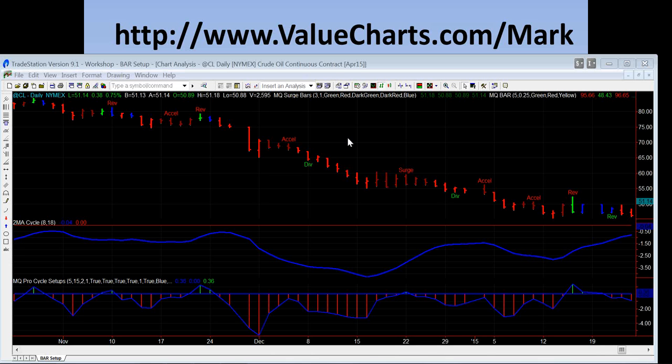Okay, what is the difference between the MQ Pro Cycle Setups and Cycle Finder? Cycle Setups is designed to identify a total of eight cycle setups, four bullish and four bearish. It's an indicator at the bottom, but it's also the labels at the top. At the top of the TradeStation chart, there are all these labels like reversal, acceleration, surge. I'm going to show you what all those mean. It identifies these different setups in real time. That's the difference. Cycle Finder is a good tool, but it just doesn't do that.